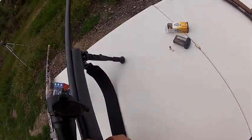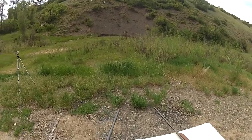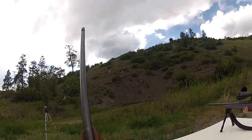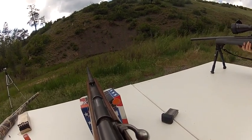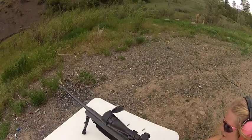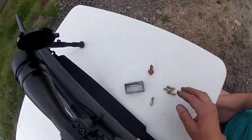Try one more. See if the rifle's still functioning. That is just completely bizarre. That just happened again. And this time it blew the magazine out entirely. You okay? Is your hand okay? Look at that. It blew the rounds out of the mag and burnt them all. And the spring is God knows where.